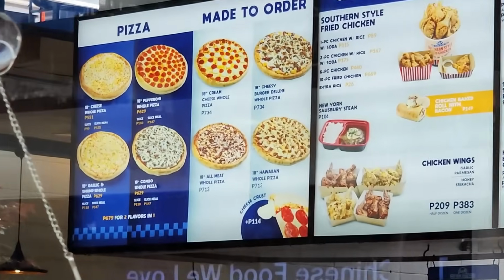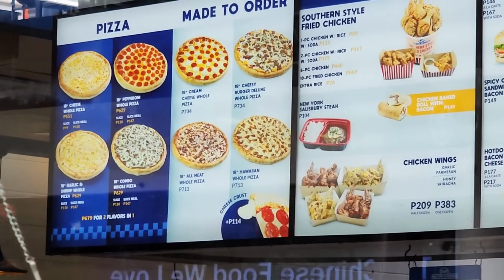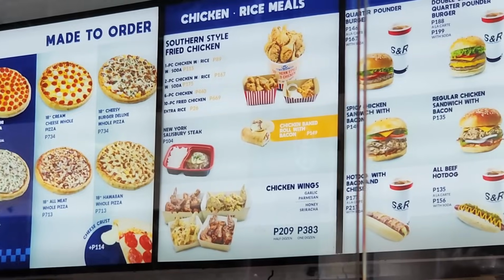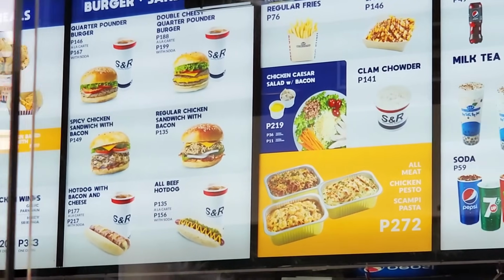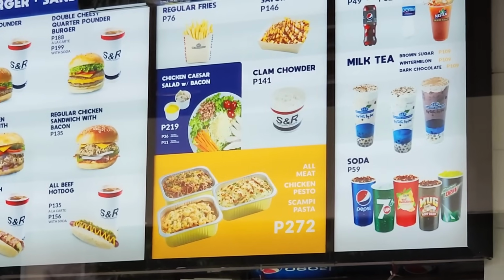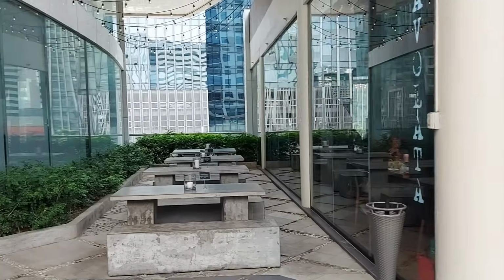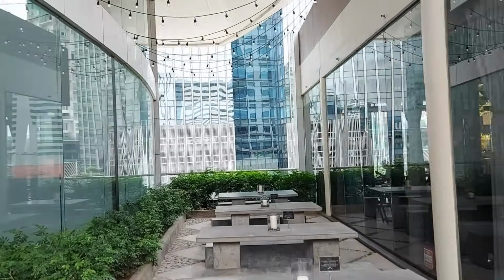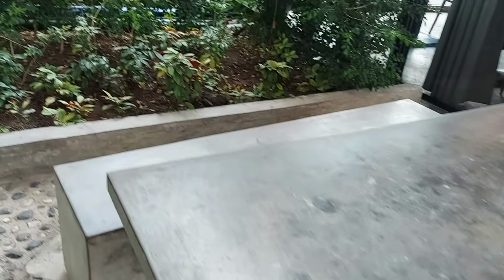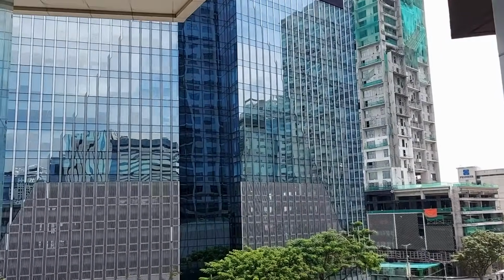Standing outside. Let's have a look. Yeah, what are those prices? They're like 700 for a pizza. Wow. That must be a massive pizza. You can get a slice for like 150. They also have burgers and things. This is actually pretty cool. They've got this outside area where you can sit and actually look at the view. Sit out here and check out the view. Yeah. That's pretty trendy.